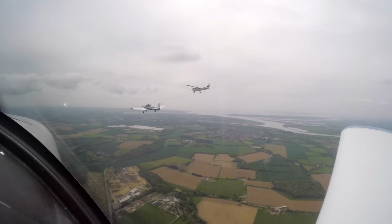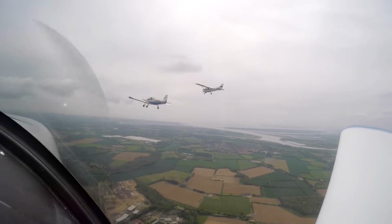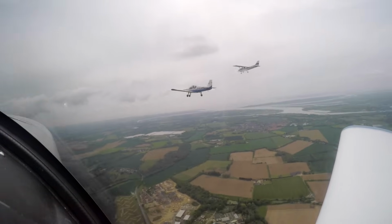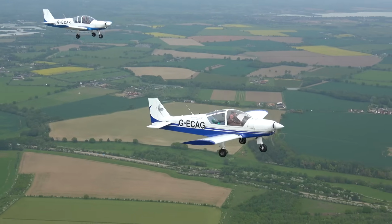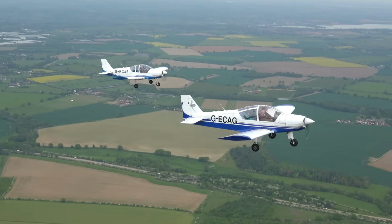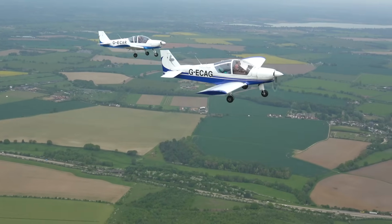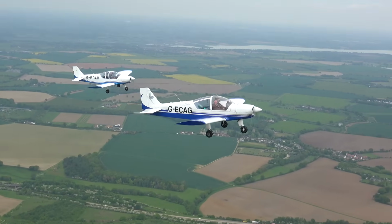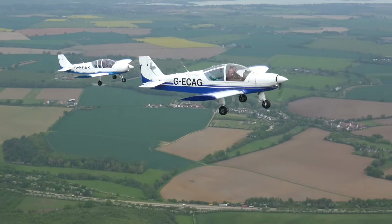Right, you're going to coming off the throttle. That's it. Good, now back on the throttle. Good, we're overtaking him off the throttle. Now back on the throttle. As soon as it starts coming back, anticipate.